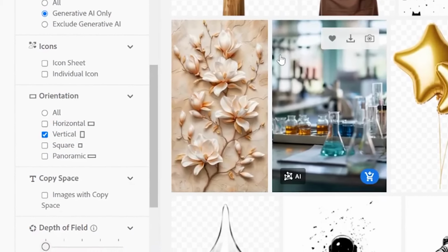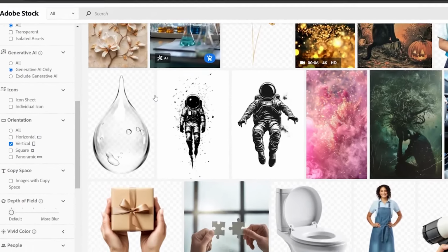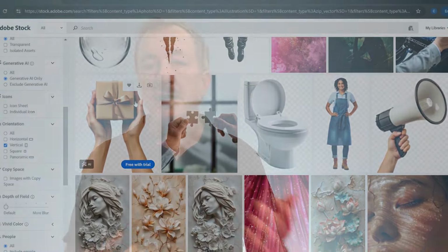More and more communication from web use to email and other digital formats is happening on phones and other mobile devices. So if you can create generative AI images, or any other types of images for that matter, in a vertical orientation, you could really stand out.